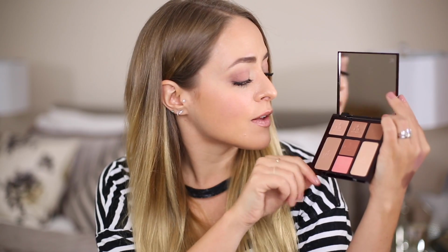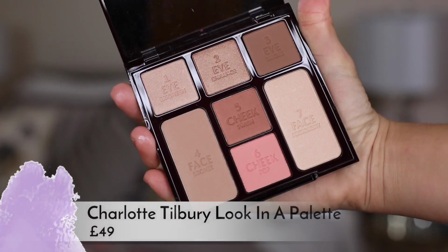Charlotte Tilbury is also launching a couple of things this month. She's launching a new colourway in the Instant Look in a Palette, and this is called Beauty Glow. And I have to say, I haven't used this yet, but I think it's kind of missing something, this palette, and I thought this about the last one as well. So it looks like this. And I just think it doesn't have a dark enough eyeshadow. It's really beautiful, and I would definitely use all of these colours.